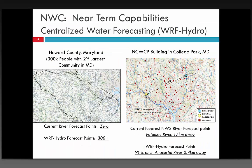So graphically, this is the type of increase in forecast coverage that we're looking at. On the left, we see a plot of a county that's pretty close to here, Howard County, Maryland, just a few miles north on 95. And it hosts the second largest community in Maryland, Columbia, Maryland. And it has about 300,000 people living in there.